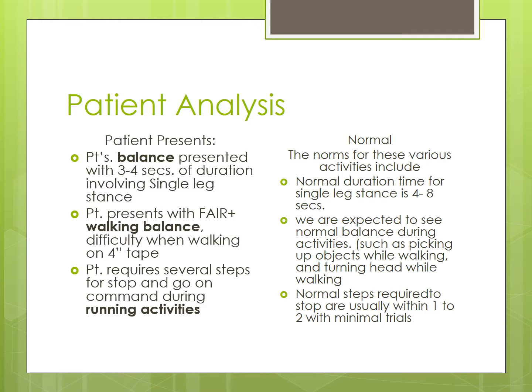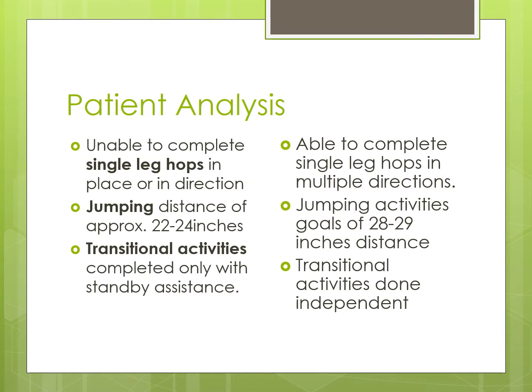The norms for these various activities include a normal duration time for single leg stance of 4 to 8 seconds. We are expected to see normal balance during walking activities such as picking up objects while walking and turning the head while walking. Normal steps required to stop are usually within 1 to 2 with minimal trials. Jumping is completed with a distance of approximately 22 to 24 inches with bilateral push-off. In addition, the child is unable to complete single leg hops in place or in any direction. Other dynamic tasks involving turning jumps immediately result in falls due to lacking proprioception.